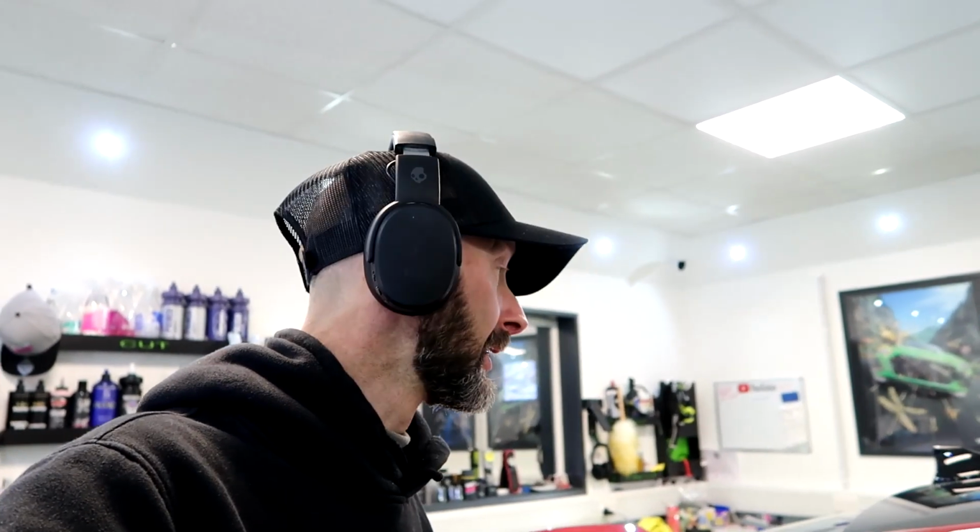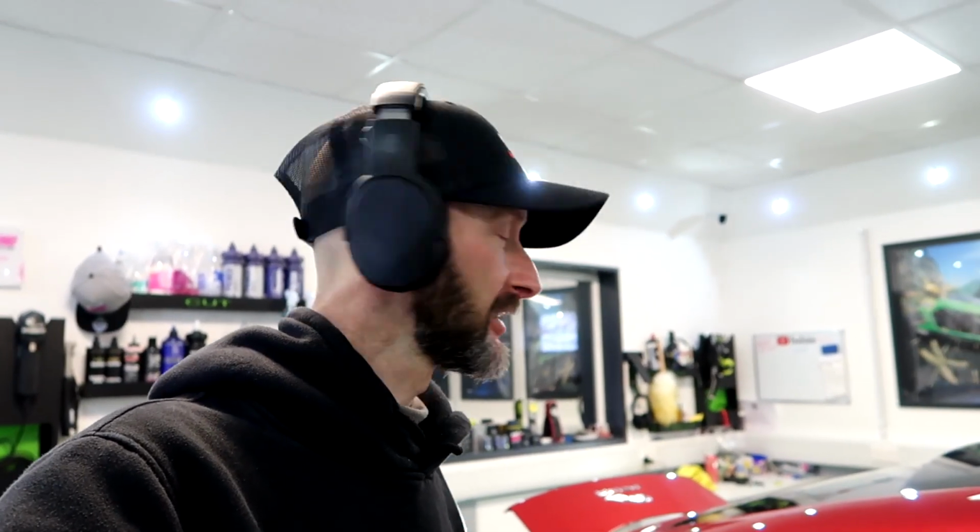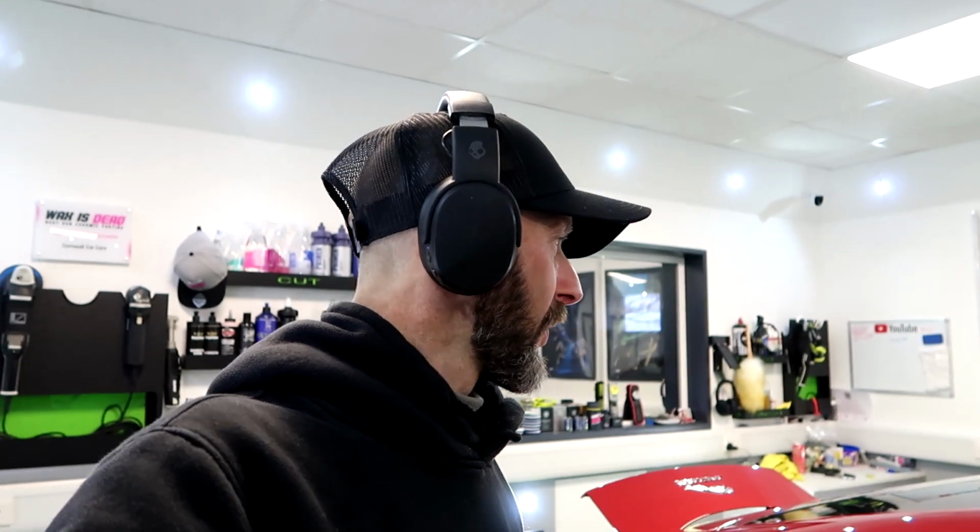The rest of the vehicle kind of suffered with this as well. That has been polished and either not refined or a poor refinement technique. Either way, it doesn't matter because it's there, but most of the vehicle has that kind of haze all over it. So you can imagine what this is going to look like outside once I'm finished. Right, let's get back to a bit more polishing.